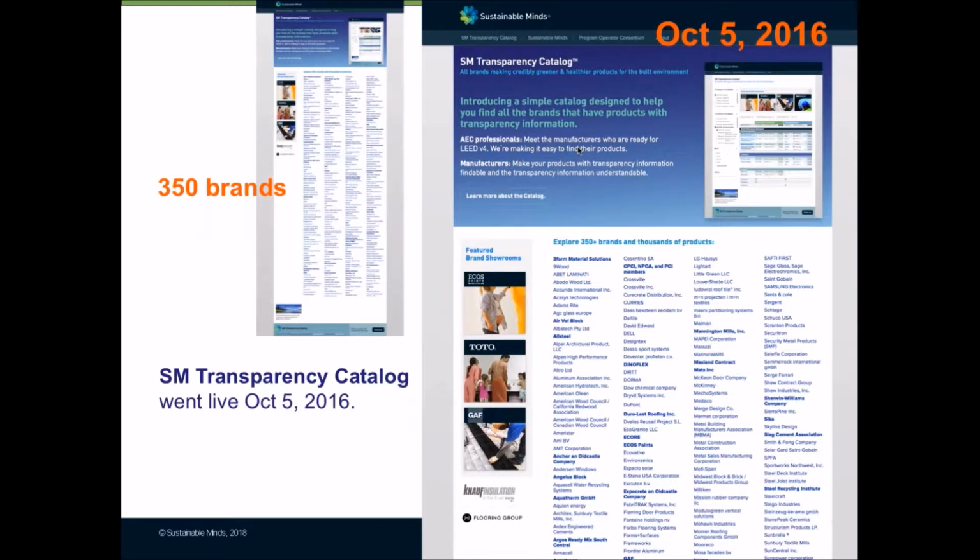Now, it's one thing to give you some numbers, but it's better to visualize that data so we can really take it in. So we launched the Transparency Catalog at Greenbuild in 2016, and we actually pulled the catalog together pretty quickly, in just a matter of a couple of months, because we determined that there were finally enough manufacturers investing in product transparency to scrape together into a catalog-like thing where we could really just focus on the brands.